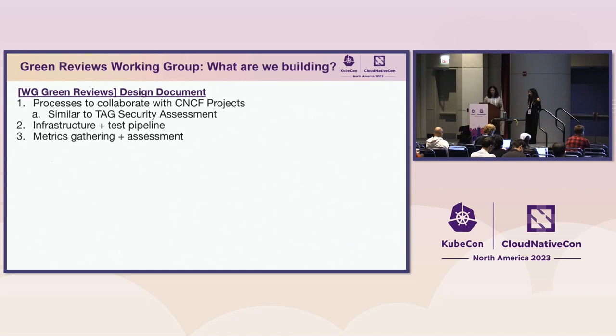So what are we building? We are gathering everything in the design document to start. We have a draft, and we will share the slides afterwards so you can find them. But there's a design document. I invite you to read the charter and then go through the design document and make any suggestions or questions, et cetera, or take ownership of different parts of the pipeline if that is of interest to you.